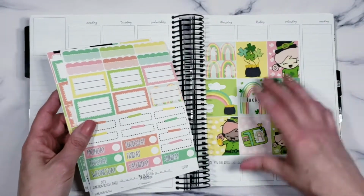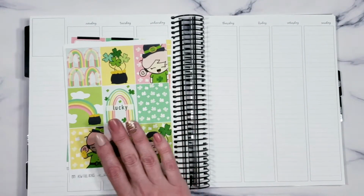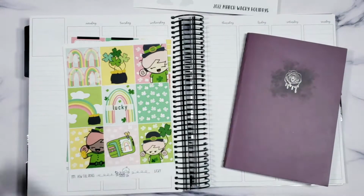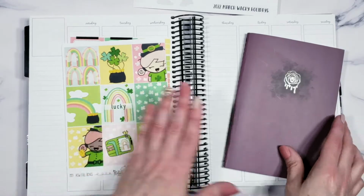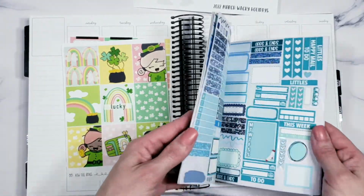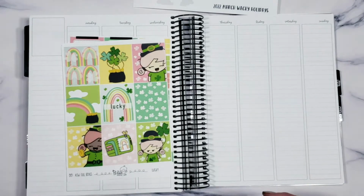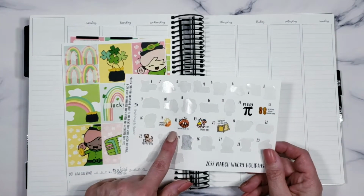I love the boxes in this, and I know I had plenty before, but just in case I'm bringing out my little extras. So I spent like one weekend just going through all of my leftover sticker kits and pulling out the boxes that I wanted, and then just chucked a bunch. It was basically like a purging session. So I put down a bunch of them and then I color coordinated them.